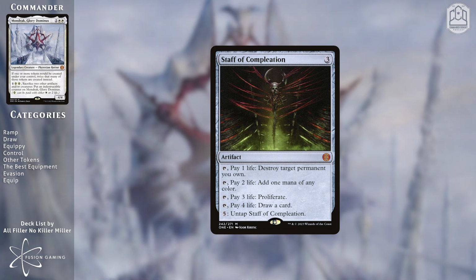I'm thinking about this card in, I don't remember which deck actually, but I'm thinking about it. It's got so many abilities that you think, man, it's got to be good. But okay, let's read them all real fast. Staff of Completion, 3-drop, artifact. Tap, pay 1 life, destroy target permanent you own.